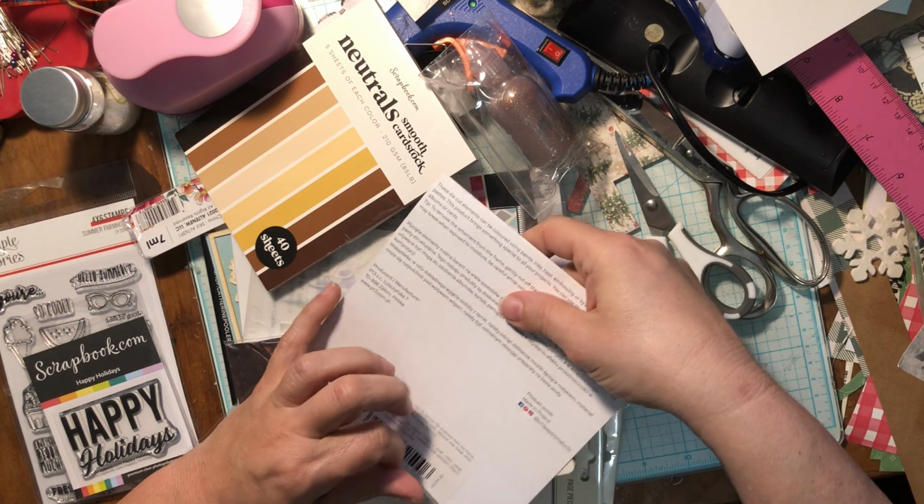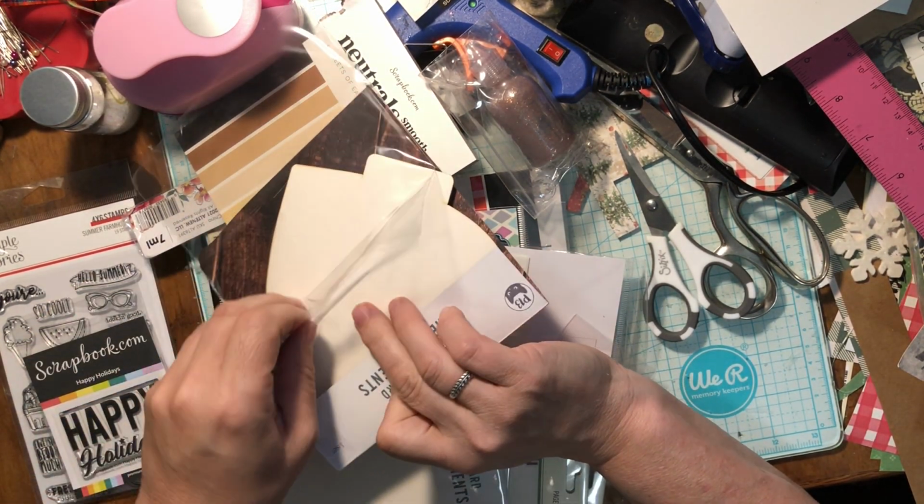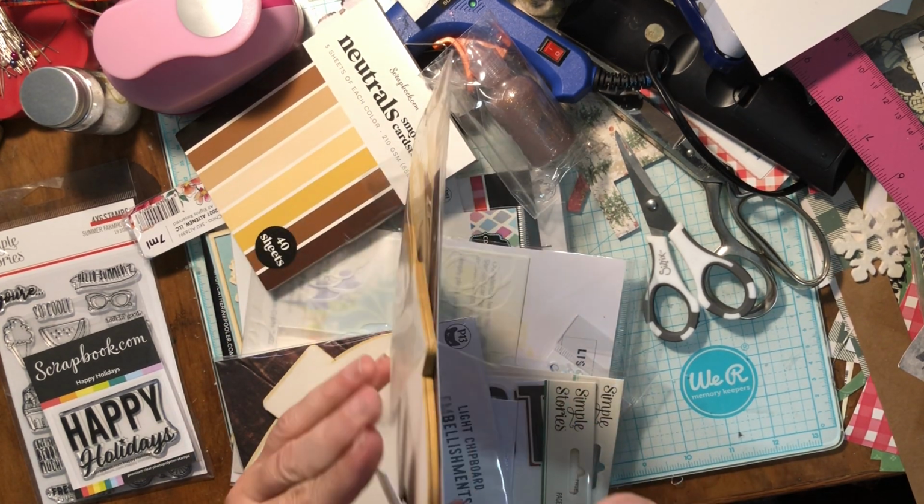You know, does anybody else get annoyed at these sticky bags when you're trying to put stuff back in and the top just sticks to everything? Oh, so frustrating.